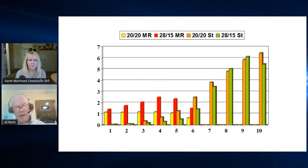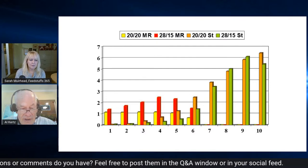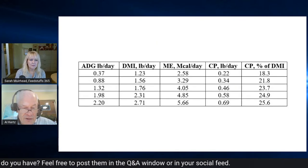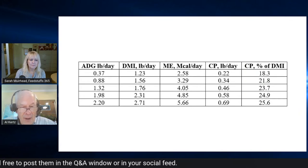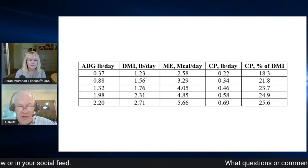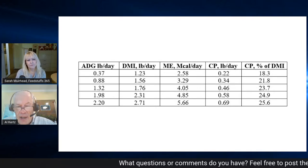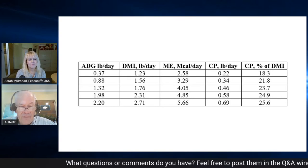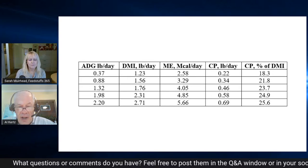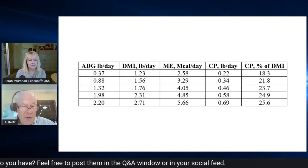So now if we move on to the next figure, actually it's a table. After that, the 2001 NRC young calf model. There were quite a few studies done, particularly at University of Illinois, Cornell University, Michigan State Universities, that looked at this model and evaluated it.